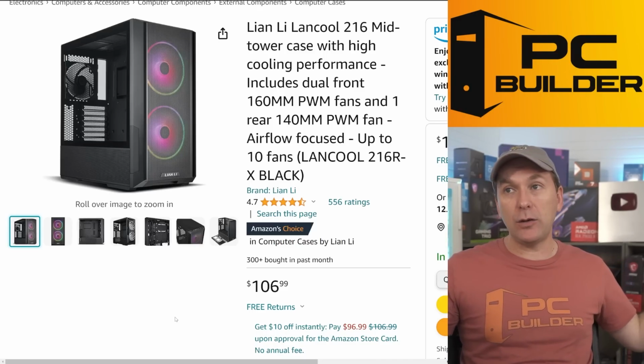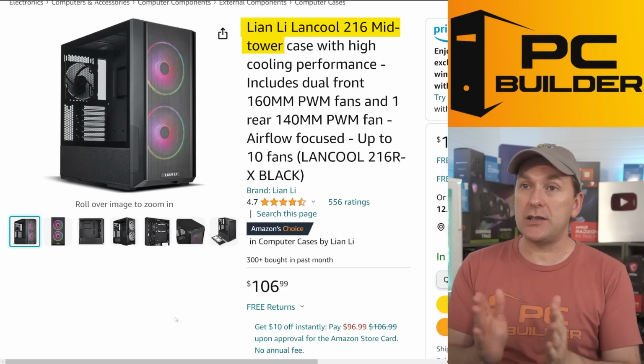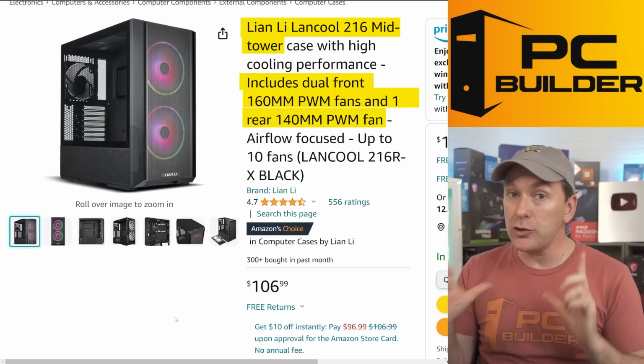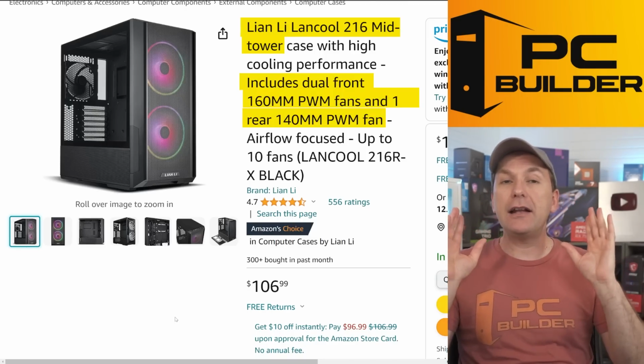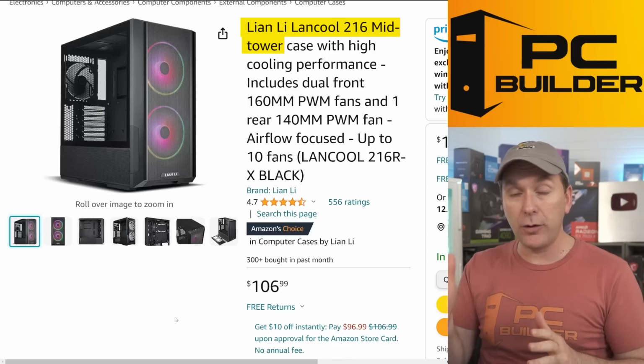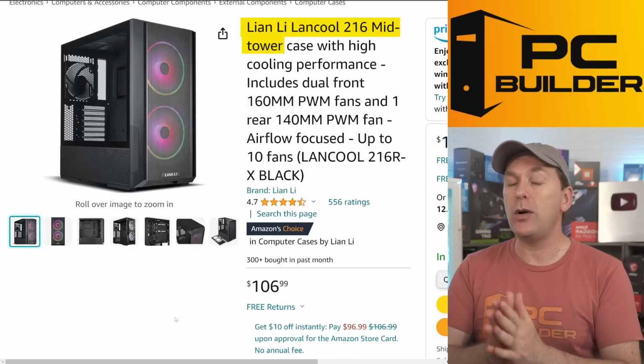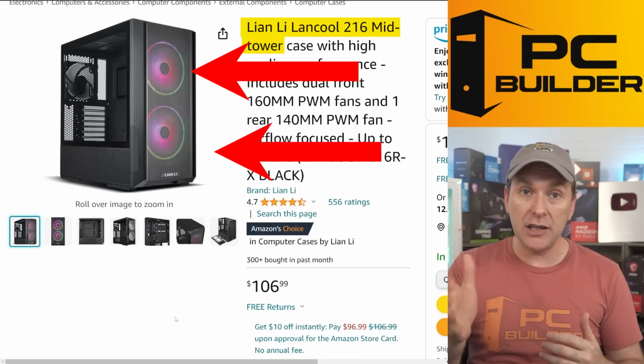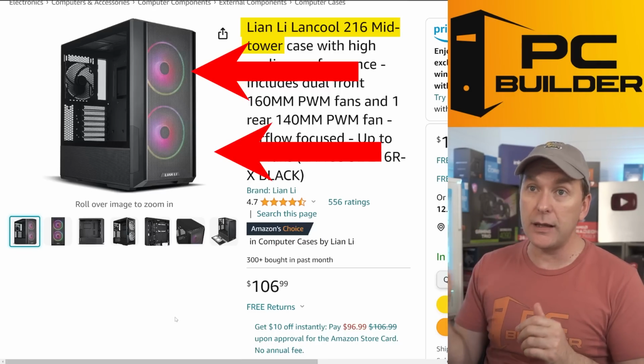For the case, I went with a case I really love, the Lian Li Landcool 216. I went with the black RGB one, so it comes with 2 160 millimeter RGB fans, and it's gonna run a lot quieter, especially for a build like this. It's gonna need some more airflow. Those fans, because they're bigger fans, they don't have to spin as fast to move the same amount of airflow, so you won't hear them over the other ones.